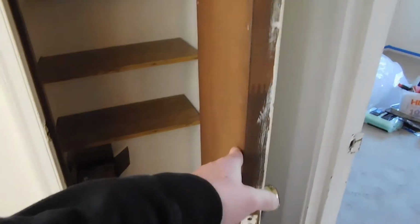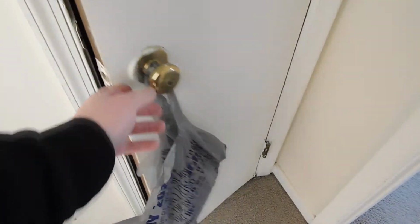So we have this little itty bitty linen closet, which is honestly about the same size as the linen closet in our house now, with the non-working doorknob.